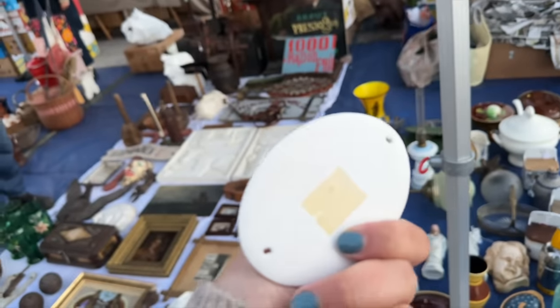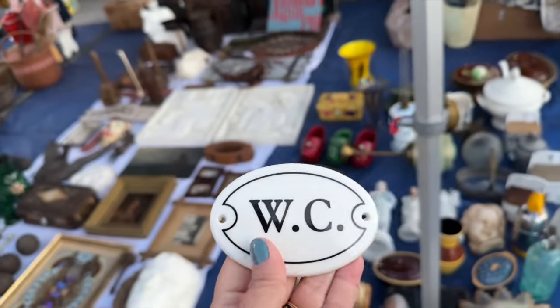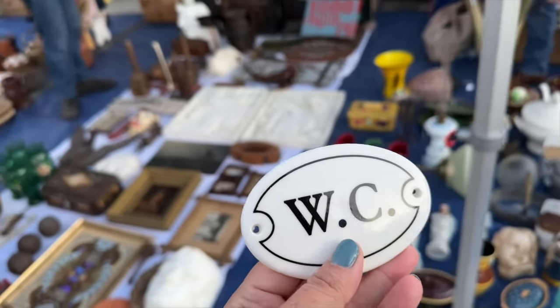These little water closet door plaques are only €3. I'm gonna get one for our guest bathroom. I thought that'd be cute. We have other signs we picked up in Italy already in there, so this will be great.